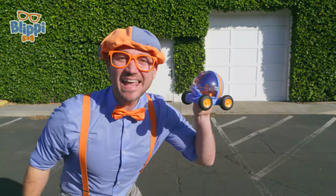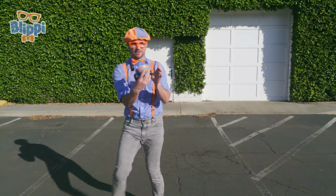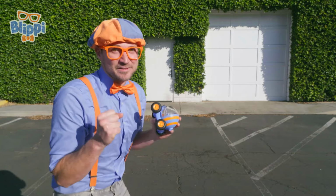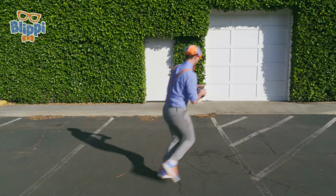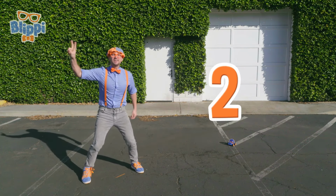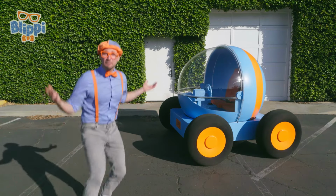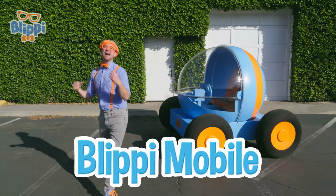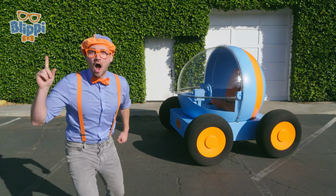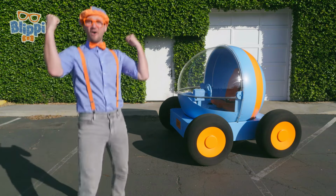Look at this. Yeah, the Blippi-mobile. Wow, I sure have a lot of fun exploring with my Blippi-mobile, don't I? Wait a second. I have something fun for you. Ready? 3, 2, 1. Whoa, cool. The Blippi-mobile. Wow, I love my Blippi-mobile. Isn't it great? Yeah. I have an idea. Why don't you and I take the Blippi-mobile for a spin and explore? Yeah!